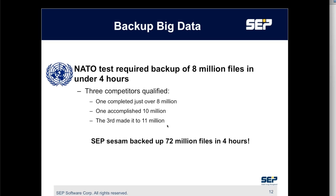One other test that we did that kind of highlights how we stack up to our competition. I included this because I think it's a pretty good example. We were invited by the United Nations to do some testing to qualify for a bid with them, and they were requiring everybody that they invited to back up at least 8 million files in under 4 hours. And so I believe 11 companies were invited. The first completed just over 8 million files. And there were 4 that qualified. So the first one did about 8 million. Second one did just over 10, and the third did just over 11.